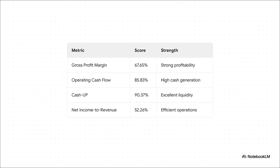So let's just put this all together. You've got strong profitability, you've got high cash generation, you've got excellent liquidity. I mean, every single one of these metrics just screams financial health. On paper, this company is an absolute champion, which makes you wonder, why is the market treating it like it's about to get knocked out?